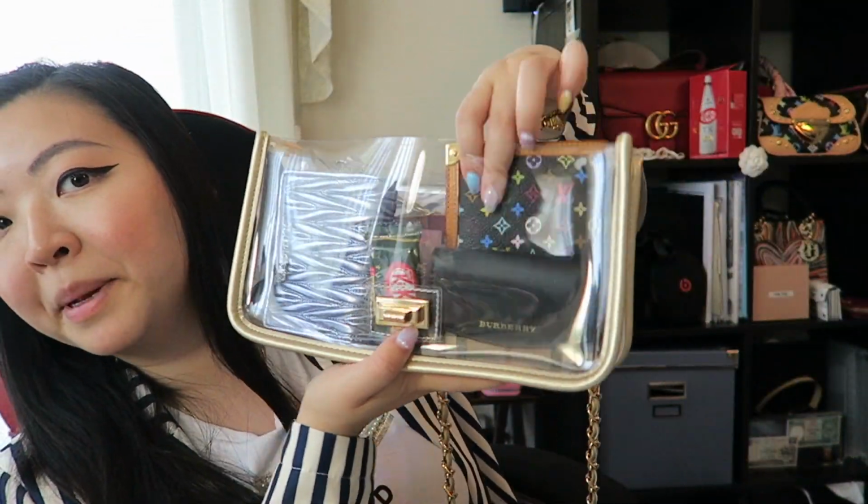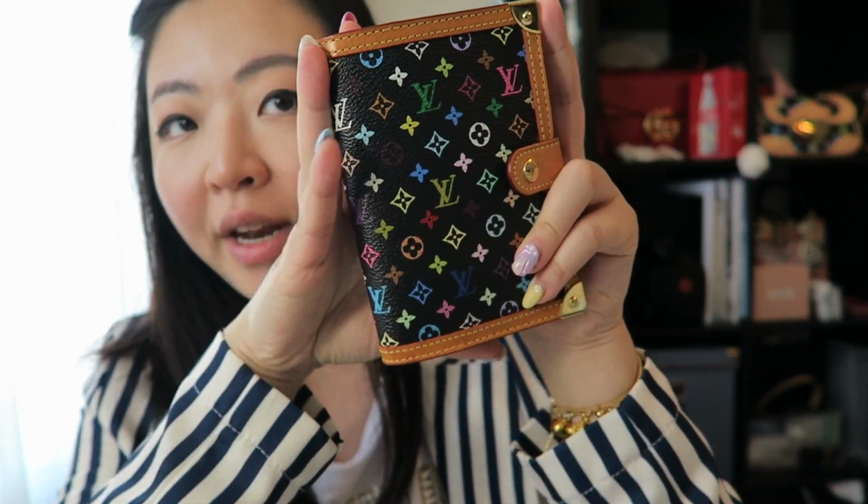The next thing that's in my bag is this right here. You guys all know that I'm a planner addict. So this is my planner. This is my pocket planner, and this is the Louis Vuitton multicolor agenda in the PM size. I love this because it has all my scheduling and everything in here, and I love it because it's so small and compact and it keeps me really organized. It's so cute and small.